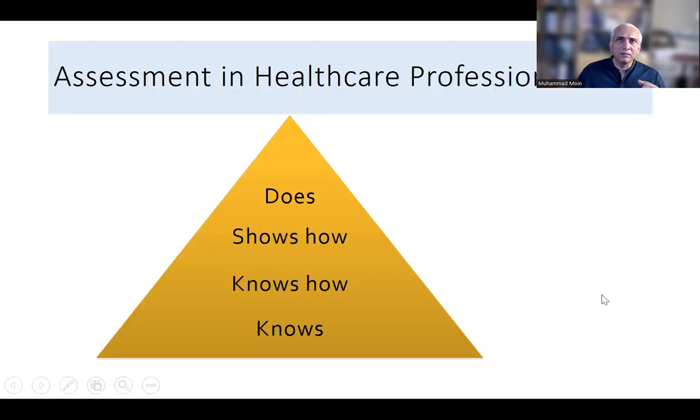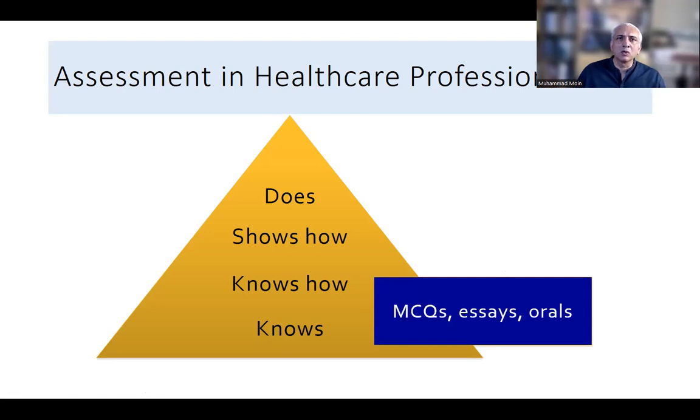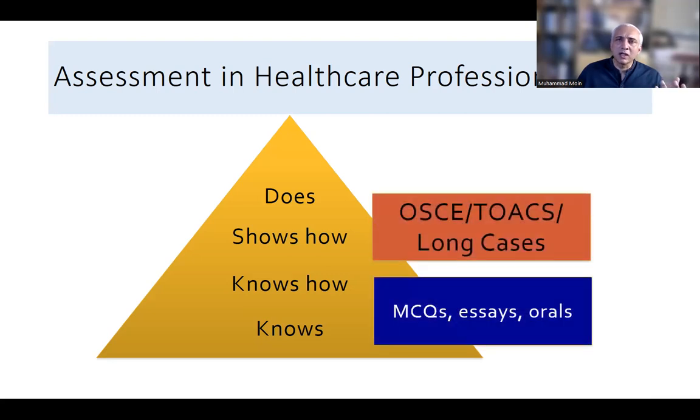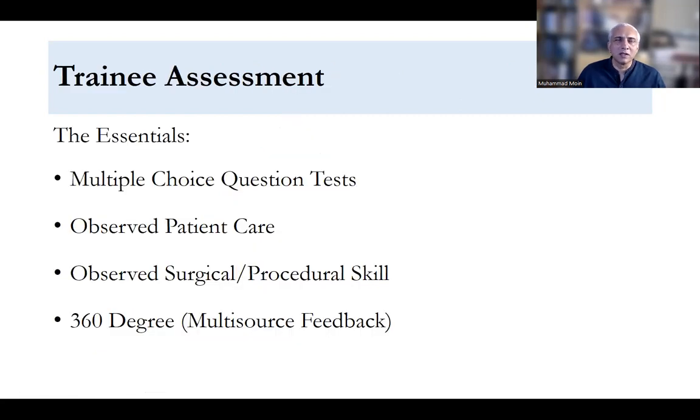So if we have the assessment in healthcare professions, you've got 4 levels. The first 2 levels, knows and knows how, are checked by MCQs, essays, and orals, while shows how is checked by OSCE or a long case, but they are all in a simulated environment. The actual real tool which checks on-place work-based assessment is the DOES. And that is what we want to develop, a tool which is so robust that it tells us the real level of competence of the learner.